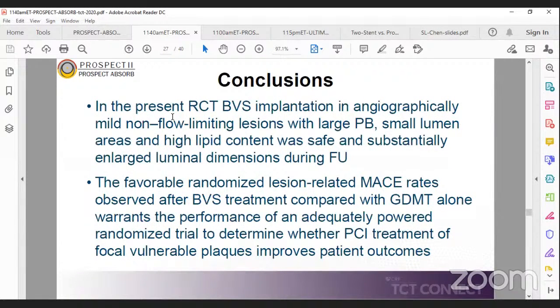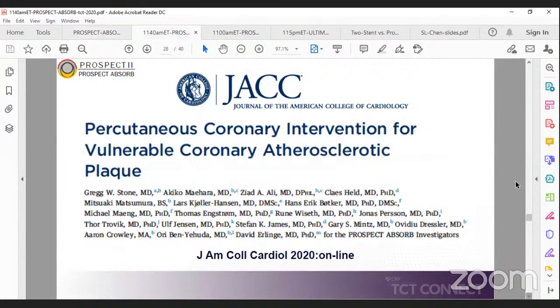But we can conclude that in the present randomized clinical trial, the BVS implantation in angiographically mild non-flow limiting lesion as a healing technique with a large plaque burden and high lipid content was safe and resulted in an enlarged luminal dimension during follow-up. The favorable trend regarding the MACE rate observed with BVS compared with guidelines needs a more powered and larger study to see the full outcomes in a statistically significant pattern.